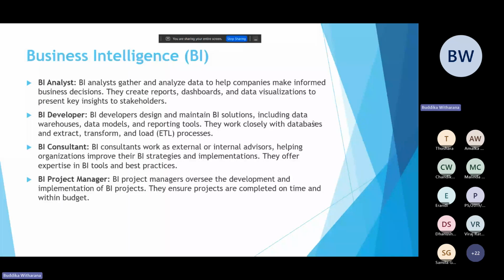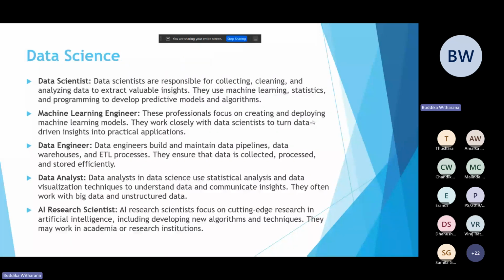So when it comes to data science, we have different career paths in that as well. Mainly the most common career path is as a data scientist. Data scientists are responsible for collecting data, cleaning and analyzing data to extract valuable insights. They can use different techniques like ML, machine learning, statistical analytics, and also programming to develop predictive models and algorithms.